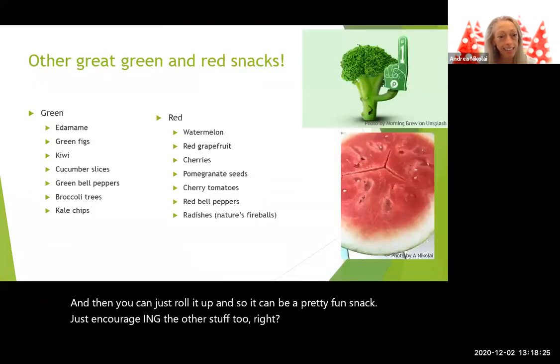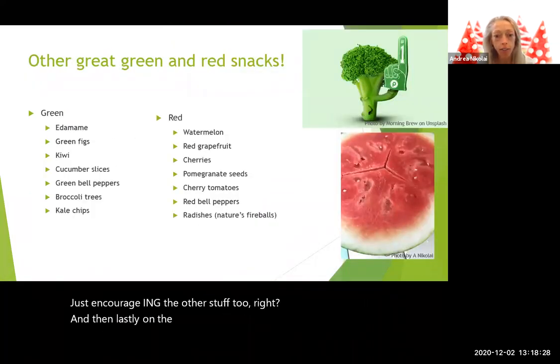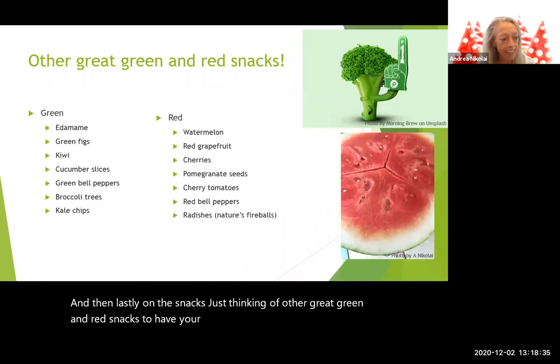And then lastly on the snacks, just thinking of other great green and red snacks to have. Here are some, so keeping those in mind.